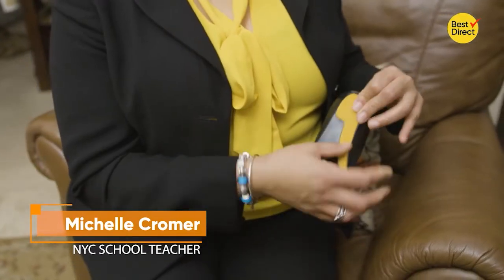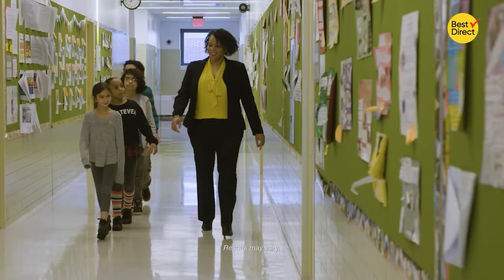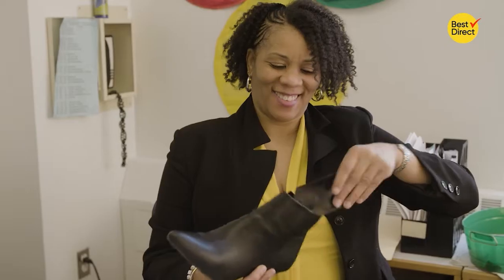When I first took the Superthotics out of the package, I was like, these are so thin. Like, what is this? So I put it in my shoe and it worked. I didn't have that tingling in my heel and my feet didn't feel tired. Some days I will put them in my teacher shoes. Some days I will put them in boots. I put them in all my shoes, even my church shoes.